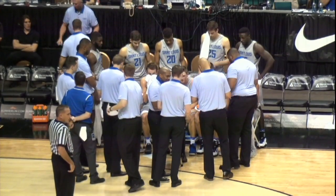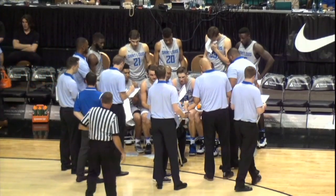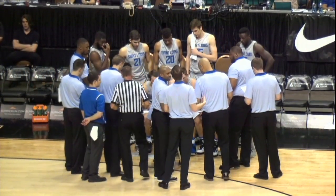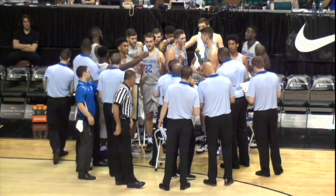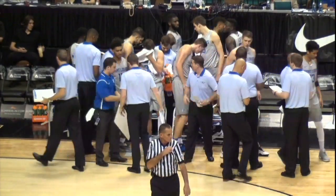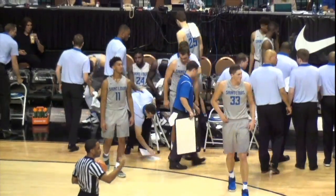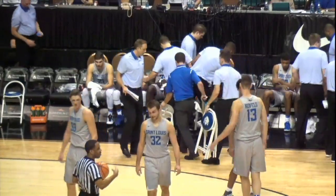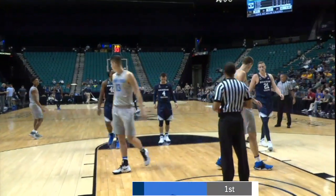Field goal shooting tonight, BYU 48%, 32% for St. Louis in the early parts. 1 of 10 from three-point range for St. Louis. 2 of 7 for BYU. Points off of turnovers, 7 for BYU to 4. And bench points, 5 to 4 in favor of St. Louis. Points in the paint, that's where all the scoring's coming from. 20 to 16 in favor of BYU.